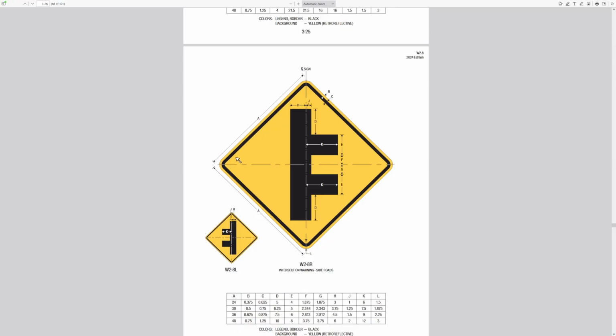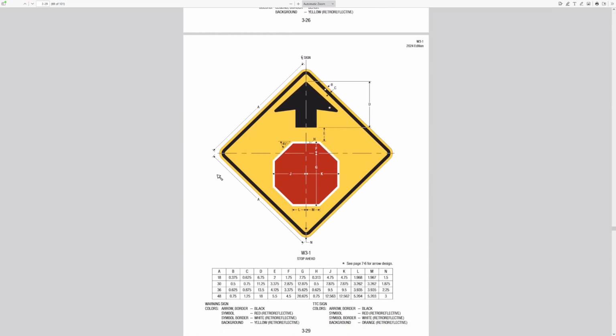I don't know. I don't know. It's fine. It's fine. Not bad. Fine. Stop ahead. It's pretty good. Pretty good. Nice choice to not put the word.